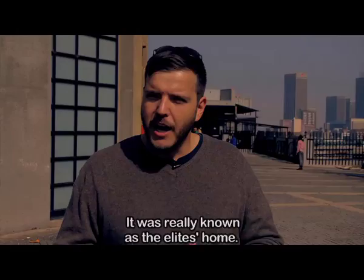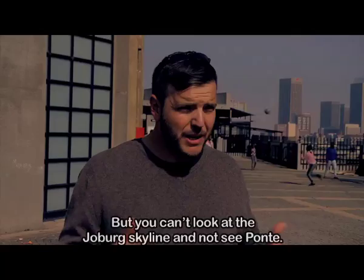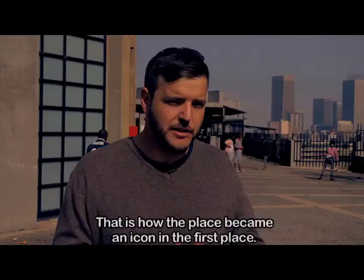And then, you know, over the years, it's gone through a couple of changes. Like I said, it's been a slum, and it's now become a haven for the middle class in the inner city. But Ponte itself, I mean, you can't look at the Joburg skyline and not see Ponte. That's how the place became an icon in the first place. You can't look at Johannesburg and not see Ponte in the skyline.